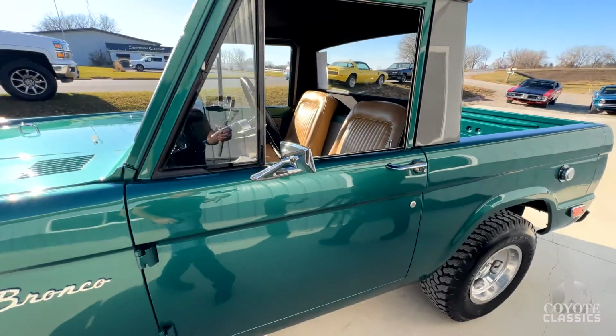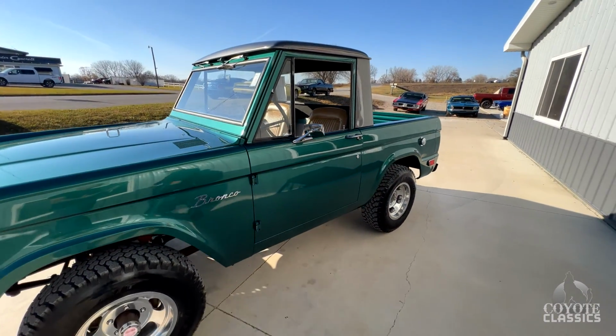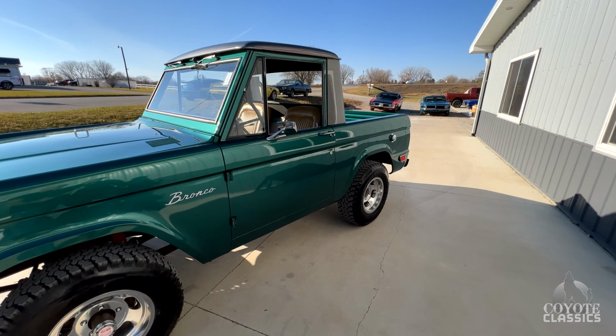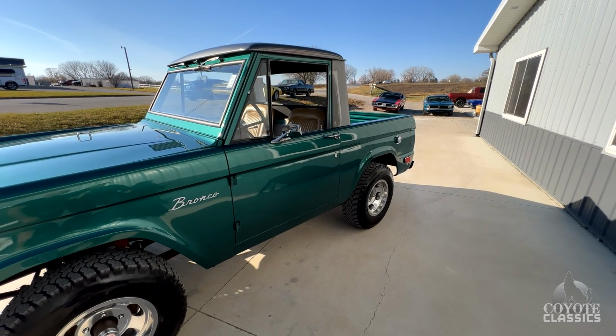That's the thing. I don't know why a lot of people do these half-assed. I mean, there's not a lot of metal to do correctly here. It's a small vehicle. Yeah, it is. Why skimp on stuff, you know?